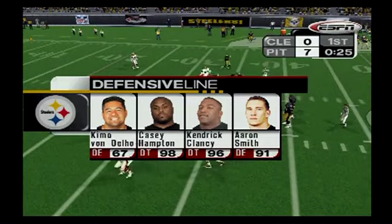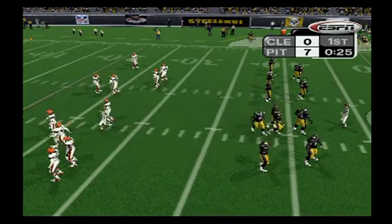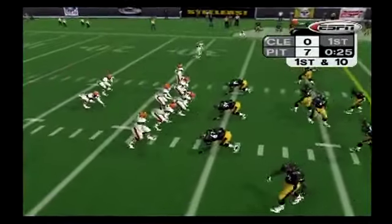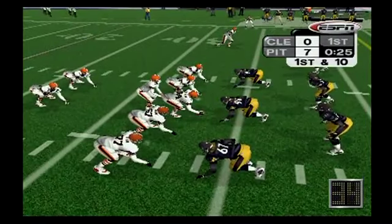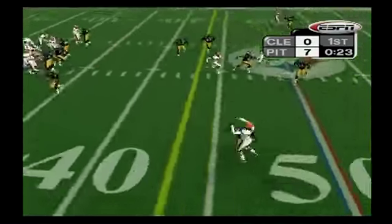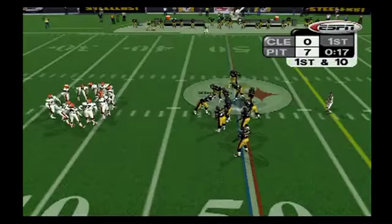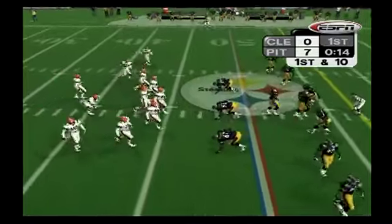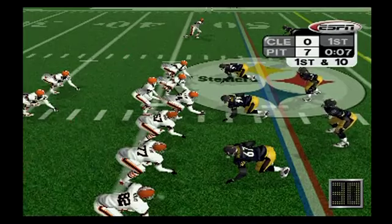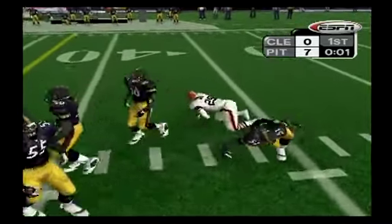By Townsend. First and 10 at the 33-yard line. Couch. Quick drop. He corrals him at the 46-yard line. You know, Chris, this quarterback said he had a great week of practice, but he can't do it all by himself. The Browns send a man in motion. Couch drops back. Tackled at the 36-yard line.